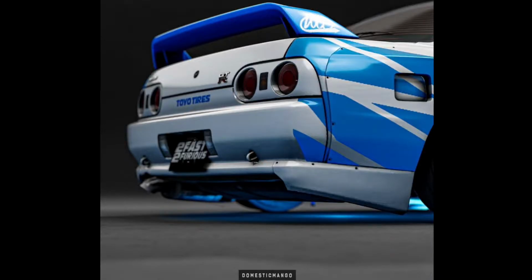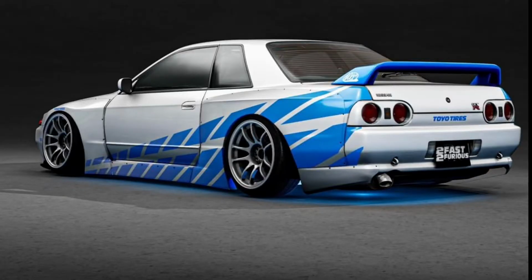The only thing I won't be running is the CR Kais. I will be running the Volk TE37s on this thing. It's gonna look pretty insane. Of course, I need spacers to make the wheels come out more. I'm gonna have to do what I'm gonna have to do to make this thing look insane.